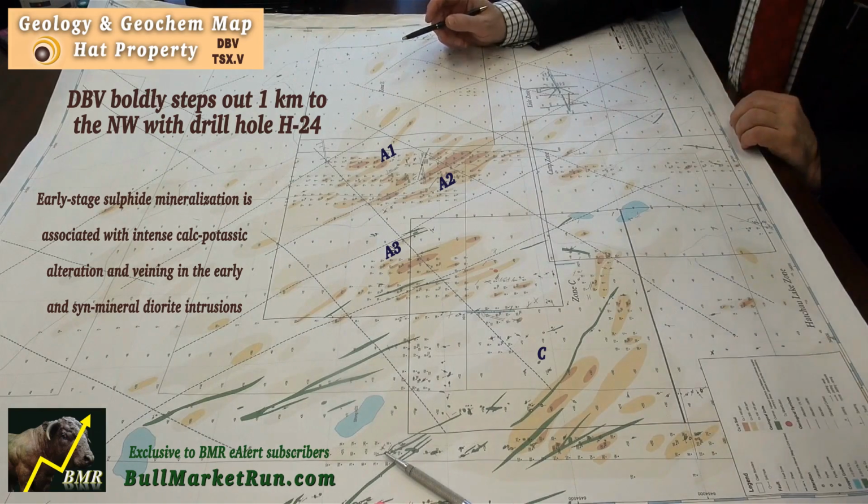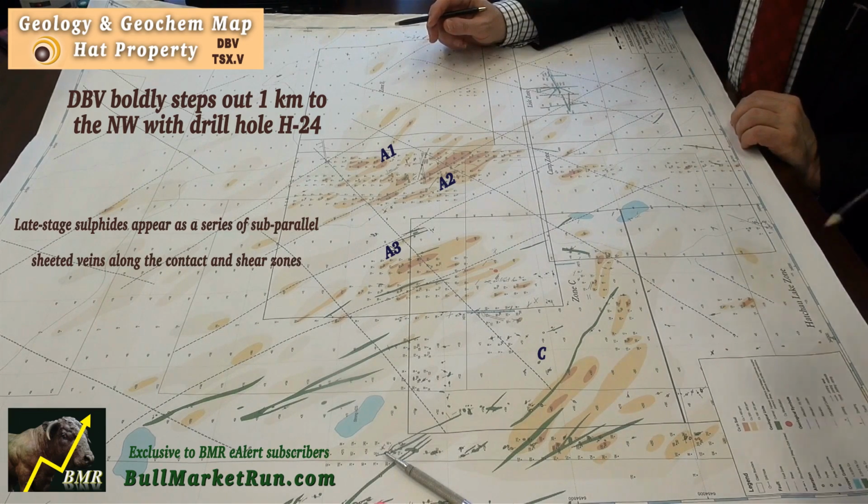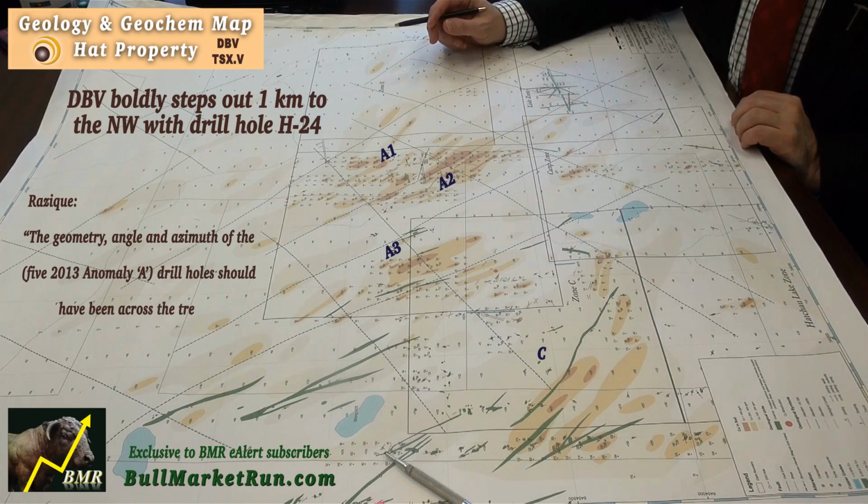And plus, obviously, they're all pretty shallow holes, and they're just scratching the topmost part of the system, which is normally overprinted by late-stage sericite clay chlorite alteration. But I think to me that was the main factor, that the geometry and the angle and the azimuth of the drill holes should have been across the trend.